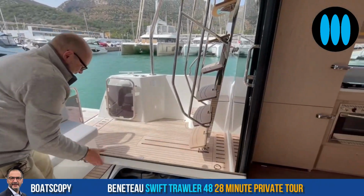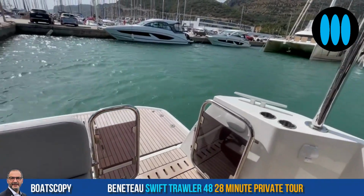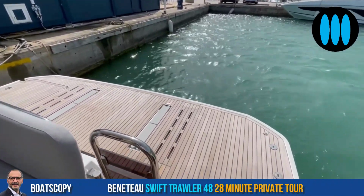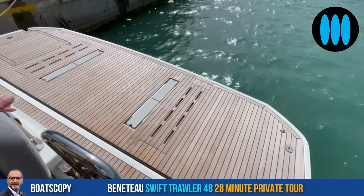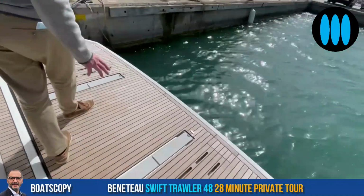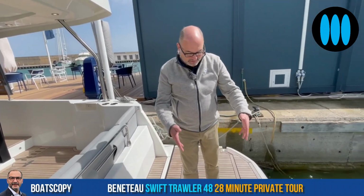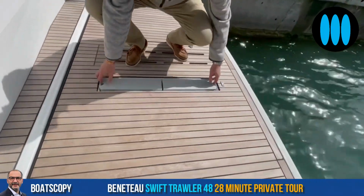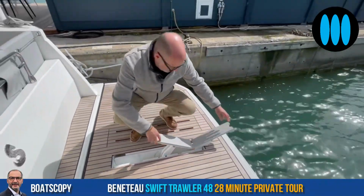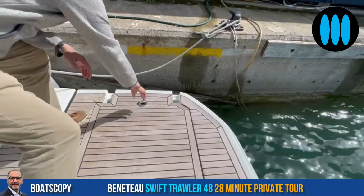We can close this cockpit, but we can open it to the sea. Let's now discover the private beach club you offer aboard this Swift Trawler 48. On this boat, we offer a tender lift platform, which is what we have here. It can take up to 350 kilograms of dinghy, or even a small Sea-Doo Spark, for instance. We have these adaptive dinghy chocks, and also the very nice big boarding ladder with proper swim handles.